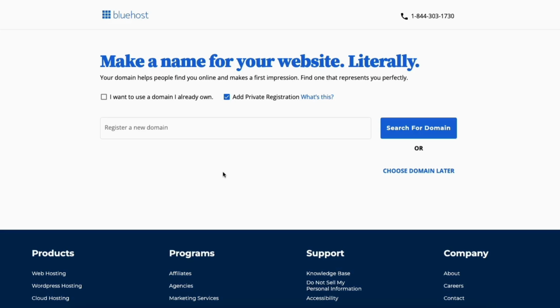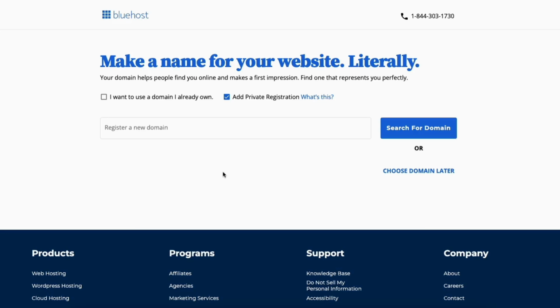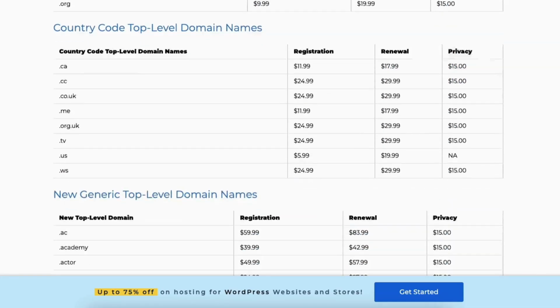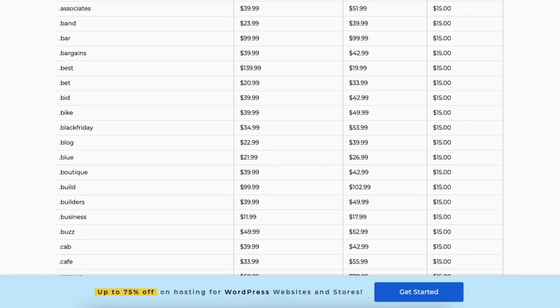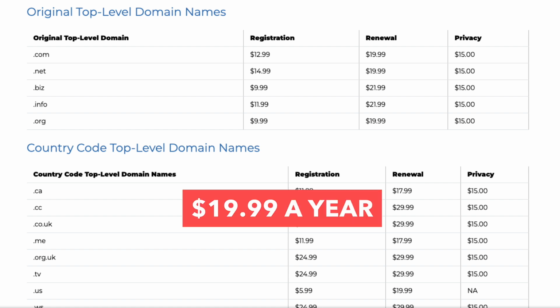Now let's cover the domain name pricing. When you first sign up with a Bluehost account, you get a free domain name for the first year. After the first year, the domain renewal can range in pricing depending on the domain extension you go with. Some of the most common and popular domain extensions are .com, .net, and .org. The .com, .net, and .org domain extensions will renew at $19.99 a year.